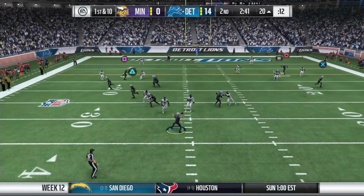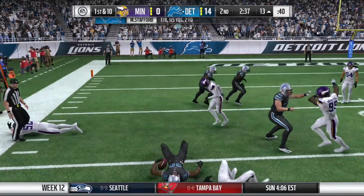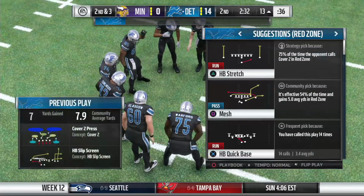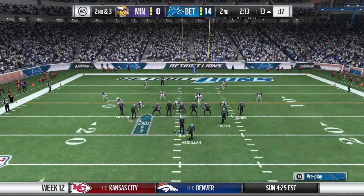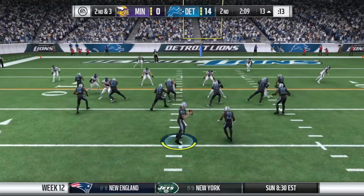From the red zone now, Stafford. Oh, it's a screen pass. That's complete. And they'll bring him down at the 13-yard line. Give him 7 on the play, and it'll make it a 2nd down. For a second there, I thought that might break big. Screen pass. Looked like it was coming together. Looked like there was an opening. Still, ended up with a solid game.